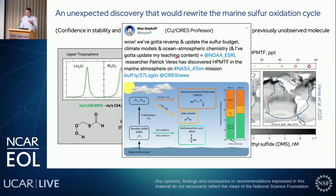I like this slide a lot. Max Boykoff is a CU professor. He tweeted out once this paper came out that we need to basically update teaching content, because that's how big of a change this is and a departure from how we understood the atmosphere before we found this molecule.